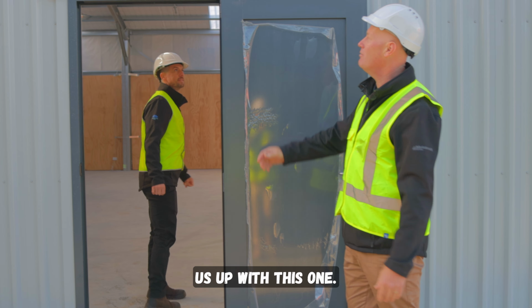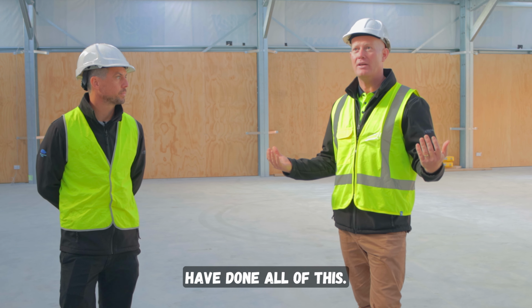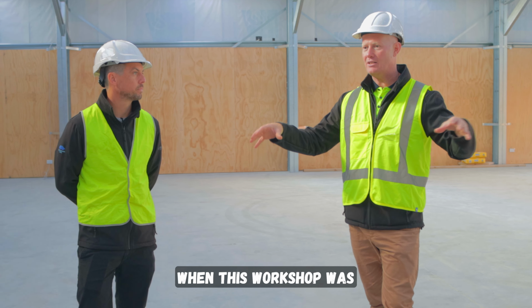All right, so inside here, there was a lot of backwards and forwards. We're going to mention him a few times. There's a main man that's driven this project, Shane Miller from the Auckland Council. Been fantastic to work with the whole way through. And their architects and then NCE, our engineers, have done all of this. But what did you have to take into consideration when this workshop was getting engineered and put together?